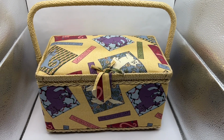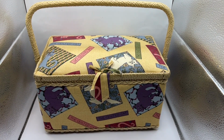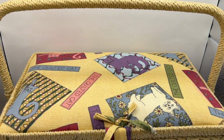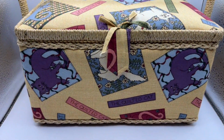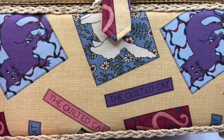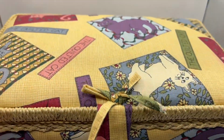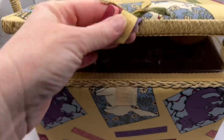I went to Goodwill after work again today and found a couple great items. So I'm getting them listed and I'll show you everything I got. One of them is this awesome vintage sewing box. It says The Quilted Cat. It's really adorable. And it's in great shape.